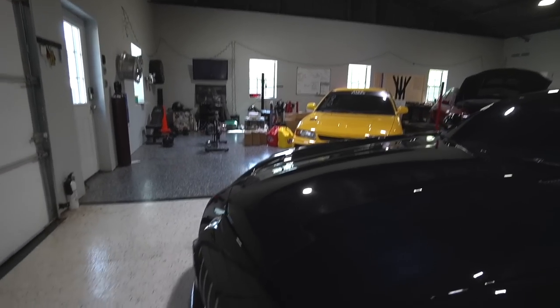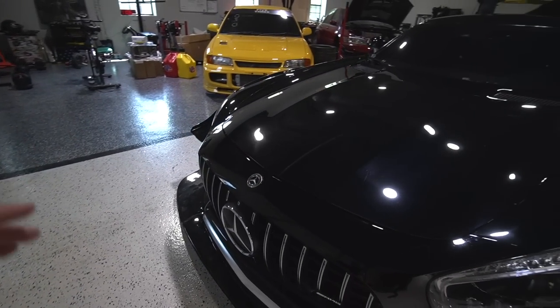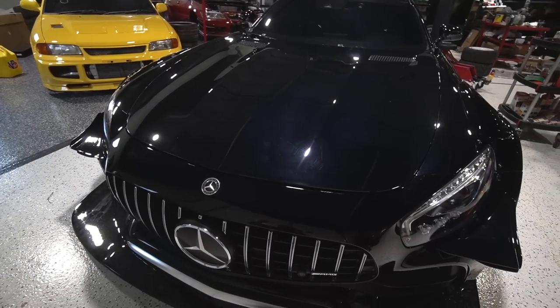Secondly, you've got your plastics, like your OE plastics. Like this is an OEM bumper that we have just painted. So it's got fresh paint, but it is an OE bumper. So I can treat that just like any other bumper I'd do.